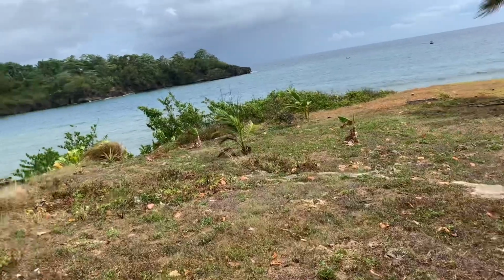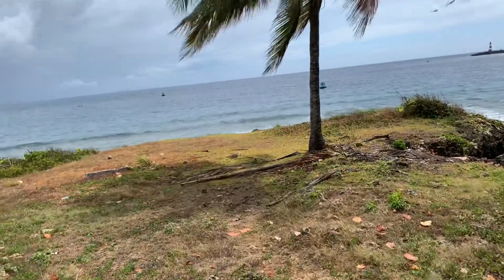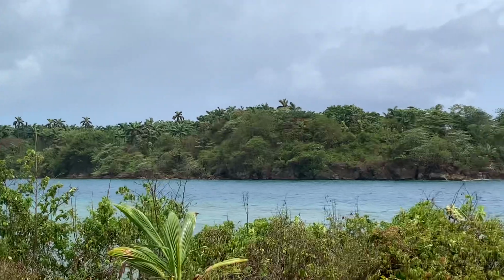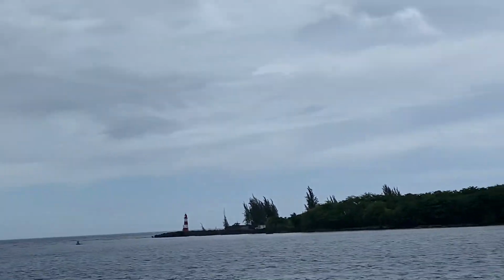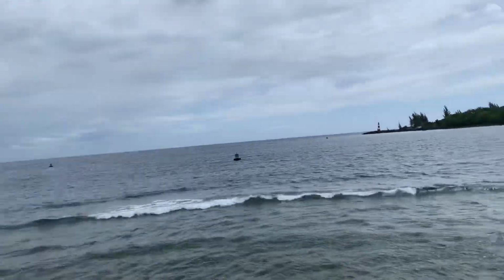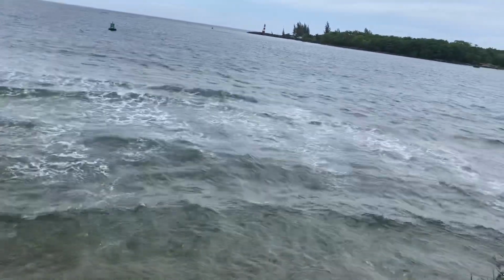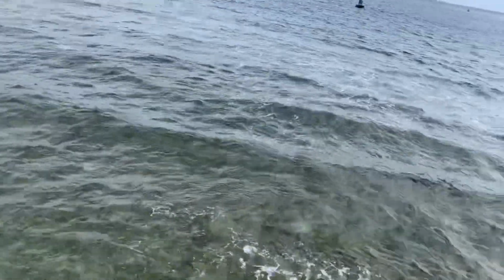Hey guys, I'm about to show you the edge. I used to have science classes out here right under this tree. That is Navy Island right over there. Now there is the lighthouse. Can you imagine? This is what we saw every single day. See, it got rougher and rougher every time I came up here.